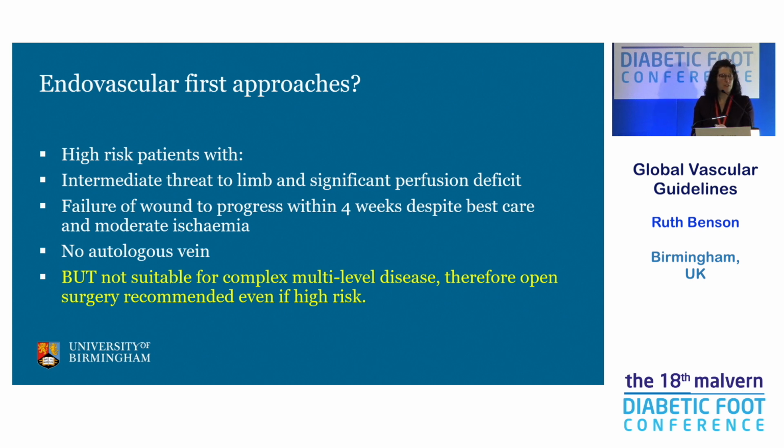But it's very good for those high-risk patients that we don't want to anaesthetise, who have an intermediate threat to limb, a significant and ongoing perfusion deficit, or those patients who don't have perhaps significant ischemia on the GLASS scale, but still have a wound that isn't progressing within 4 weeks. So we can start treating them a little sooner with our guidelines, despite again, our best care.